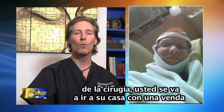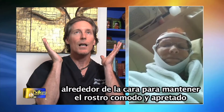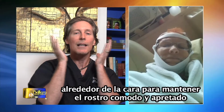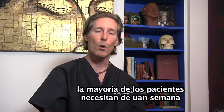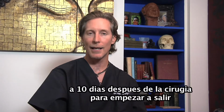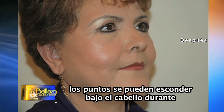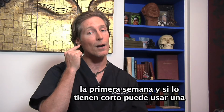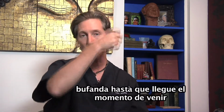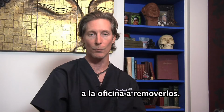After the surgery, you'll go home with a large dressing wrapped around the head. And that's to keep things nice and tight so that the face doesn't swell too much. Most patients need about a week to 10 days after the facelift before they really start going out very much. The sutures can be hidden behind long hair over that first week. If you have short hair, then most women wear some sort of scarf to hide those sutures until they come in the office to have them removed.